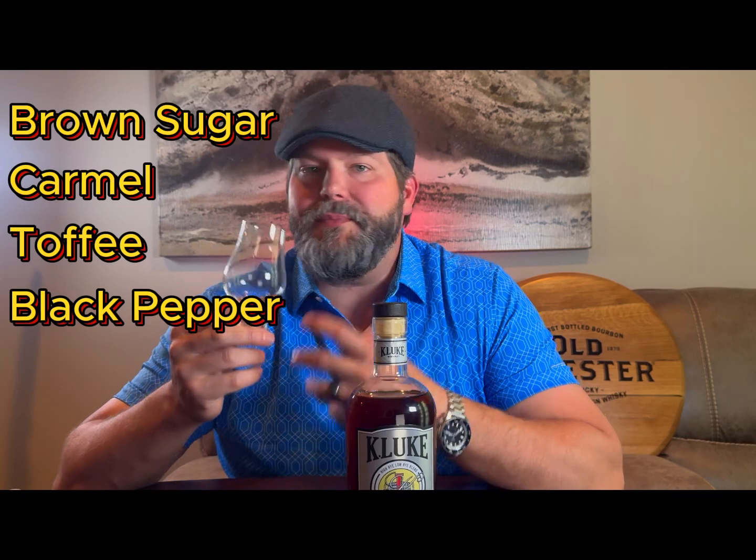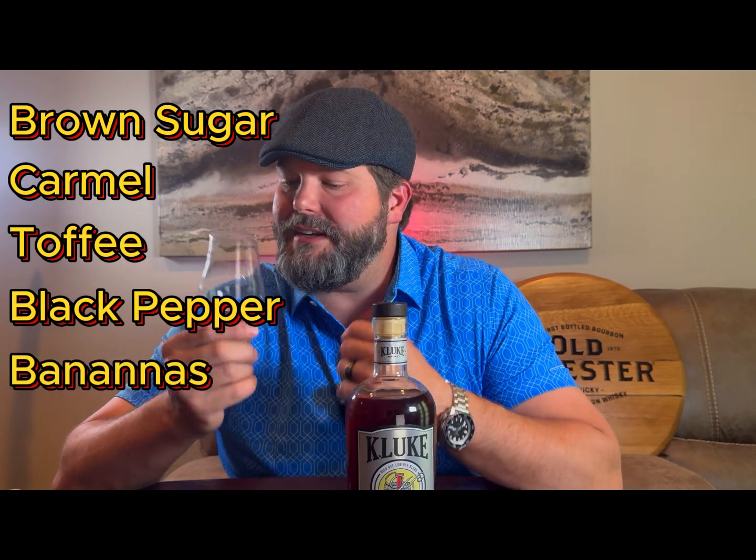On the palate, brown sugar, caramel, toffee. It ends with a little black pepper, a little bit of spice, and really that banana flavor just comes through, and it is so nice. The banana really just mellows out all the rest of the spices and the flavors, and it just has a nice medium to long finish.